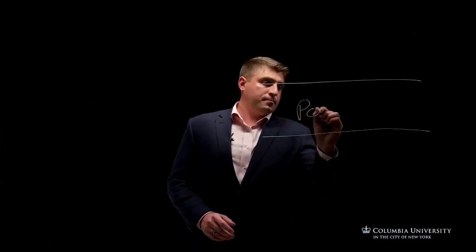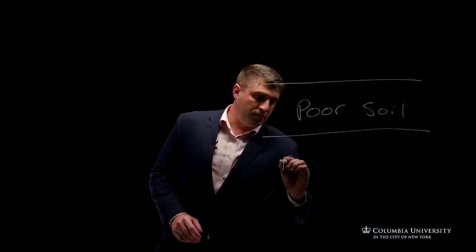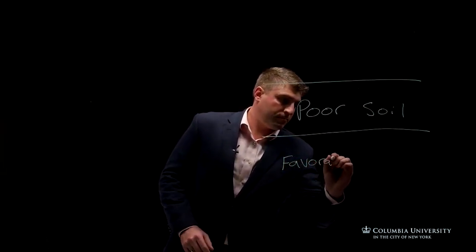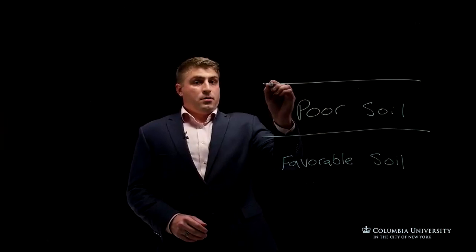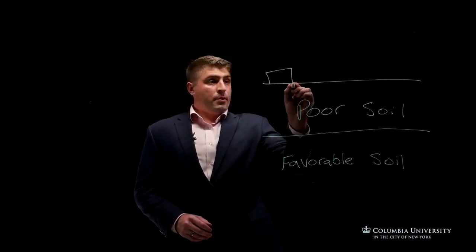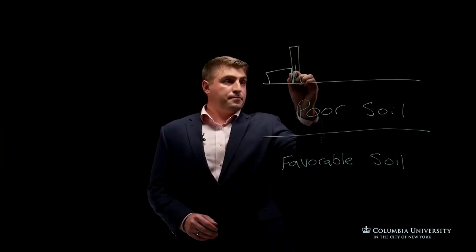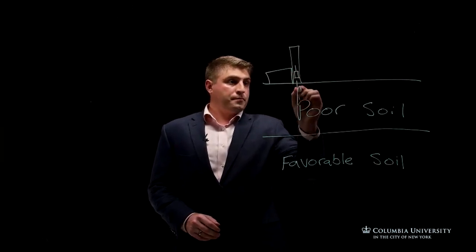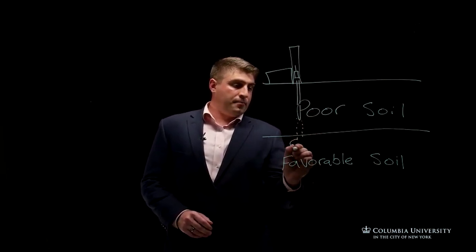Typical operation of a deep foundation system will consist of topsoil, the poor soil conditions, embedded above the favorable soil conditions. The piece of equipment will be brought into place and will hammer down into the earth a large structural member. In the case of a construction pile, all the way down into the bedrock.